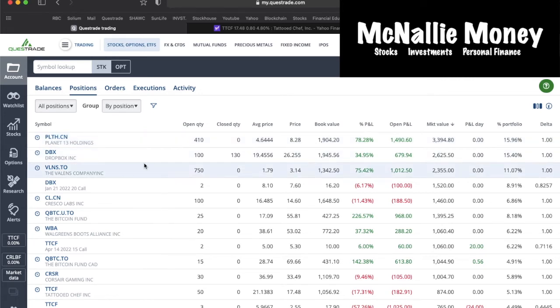Next up is Dropbox. So I'm up about 35% on this position. Again, this one I'm extremely bullish on. I'm actually looking at selling some covered calls on this position as I have currently 100 shares. I've never sold covered calls in this account, so if I do, I'm going to make a video on that, but that should be pretty exciting. Again, not planning on selling these shares at any point here in the near future.